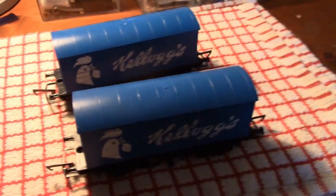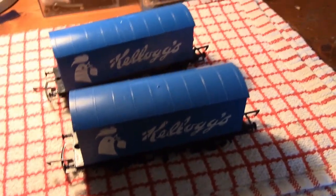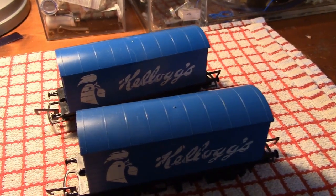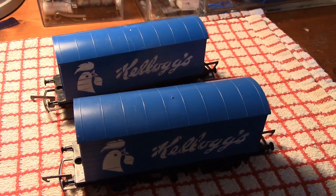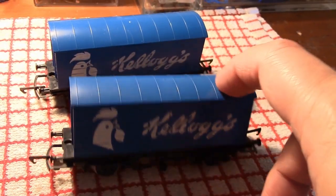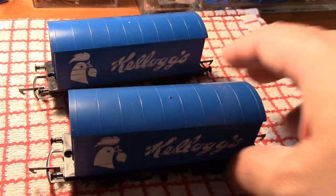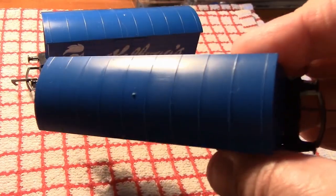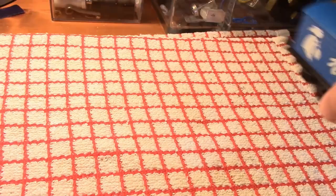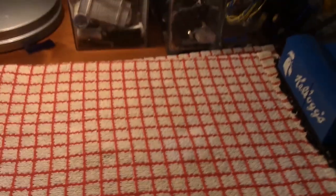But what I actually did was to put them in a basin full of washing up liquid, and with a soft nail brush just give them a good scrub, and then wash them again with cold water and dab them down with a cloth, and hey presto, they're much cleaner, much nicer. But yeah, I'm really pleased with those 2. So that's those 2 there. There's still more to come.